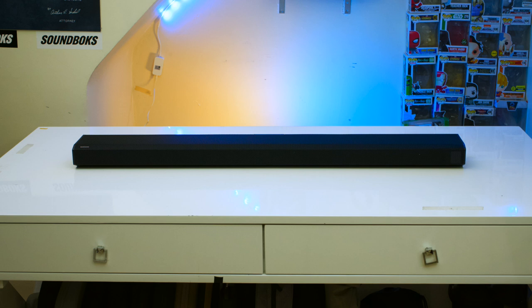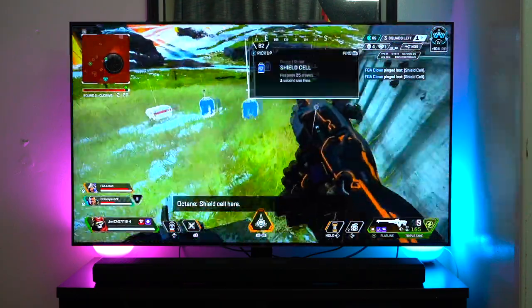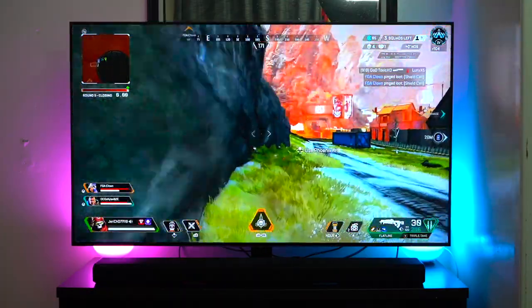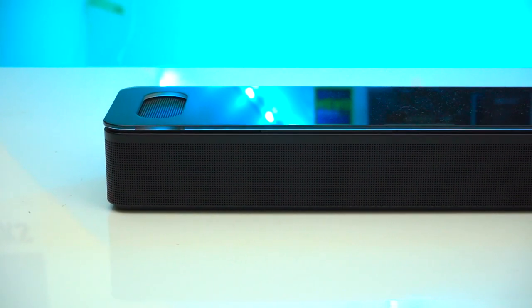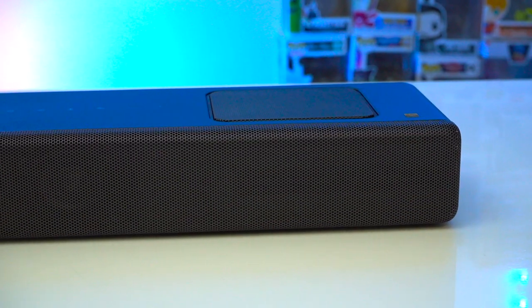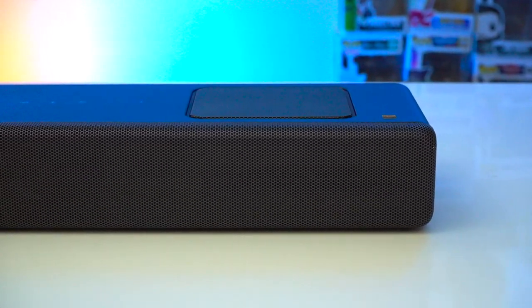Both the Samsung Q800A and the Bose Smart Soundbar 900 retail for $900. However, I have noticed that Samsung likes to put the Q800A on sale on a regular basis for around $700 to $750. Whereas, ever since I got the 900, I haven't seen it go on sale once. And finally, there's the Sony HT-A5000, which retails for a cool $1,000. But also, just knowing Sony, I do expect this soundbar to go on sale on a regular basis as well.